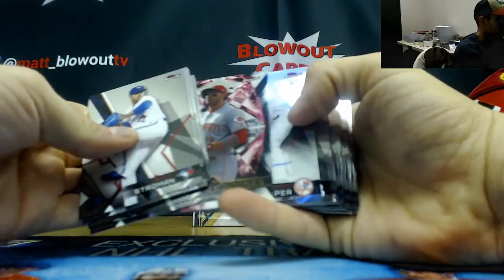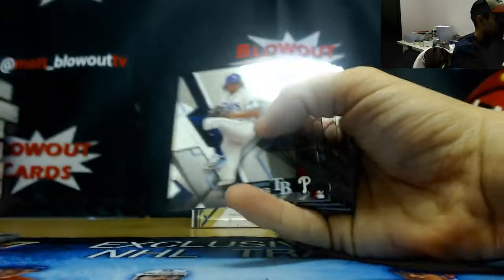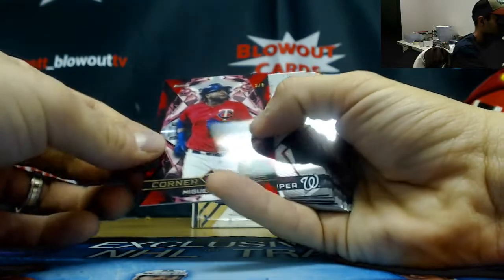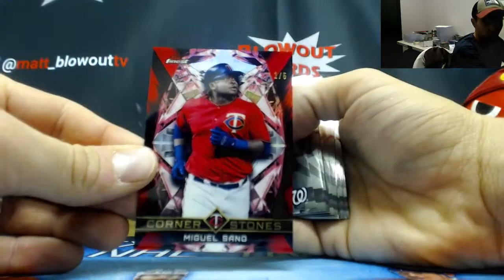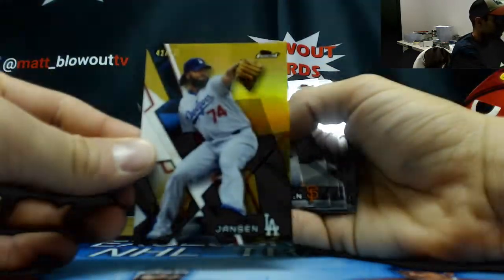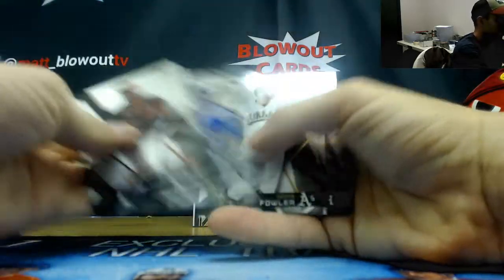All right, Joey Votto sitting red. And autograph Garrett Cooper of the Yankees piece. Ooh, red parallel, Miguel Sano, Cornerstones, 1/5. And little gold, Kenley Jansen, to 50, with the Finest Careers insert of Ripken.